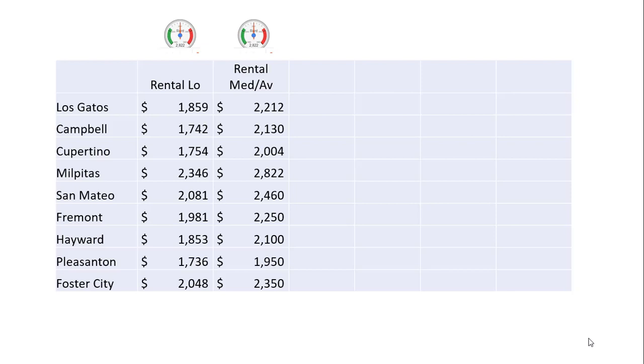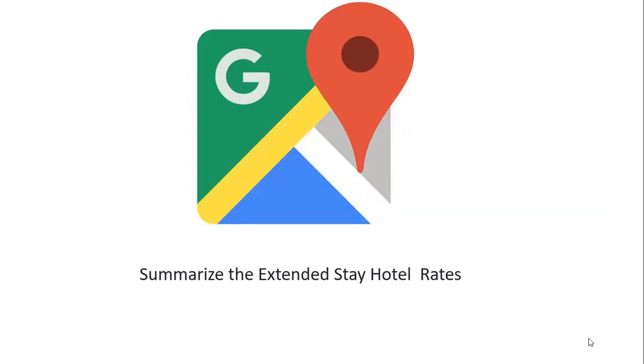And what I do is for those cities I showed you, I find the low and the median for each one, and I do that for all nine of them, or all the cities that you want to analyze. So that's going to give you a range for that city of rents for a one bed, one bath.